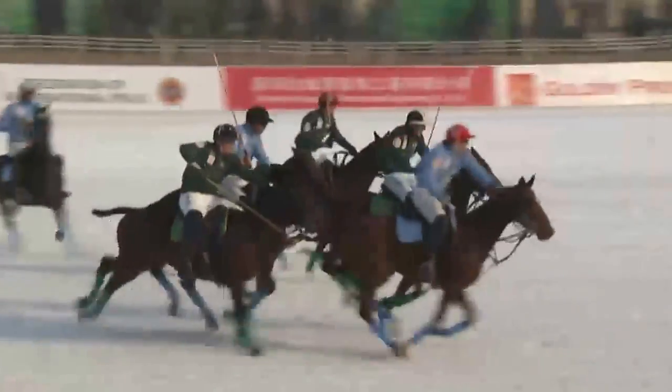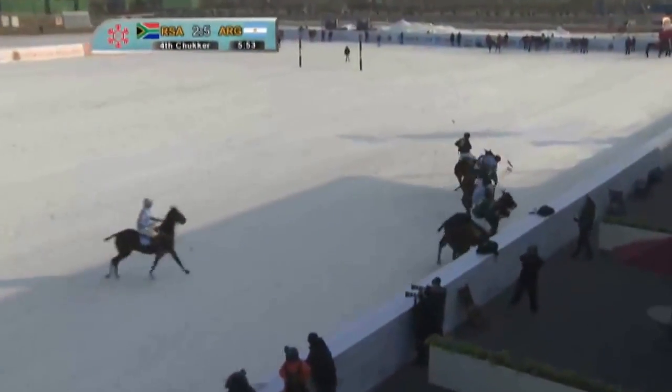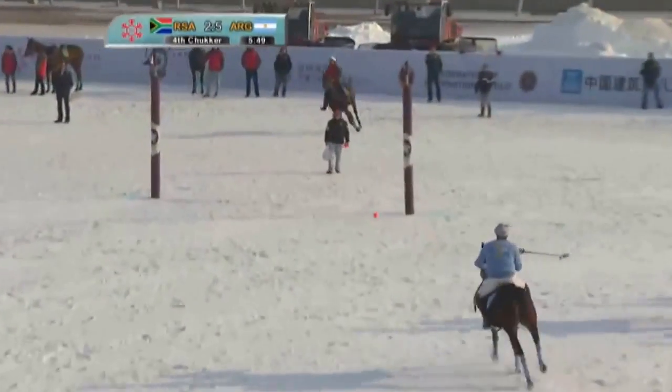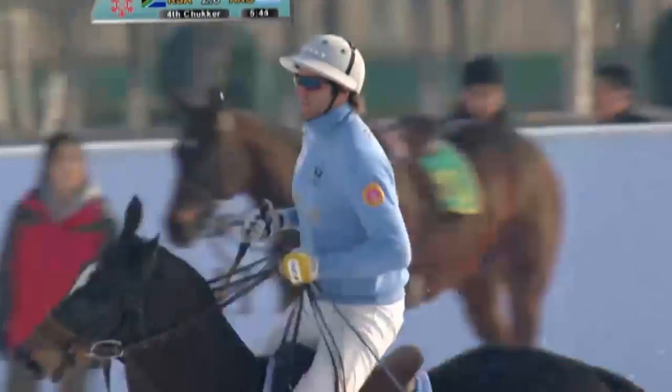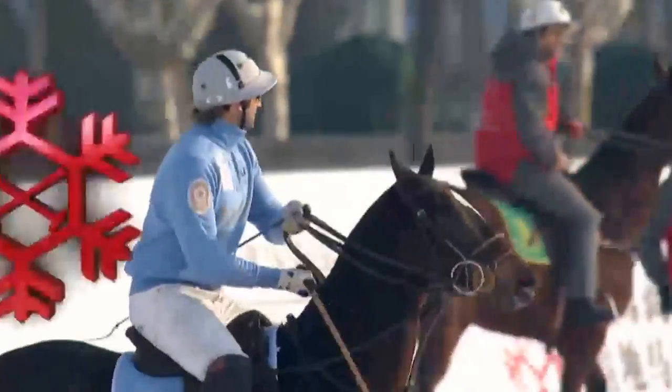Anyway, we're back in play now in the 4th chukker, and it's going to be Tito Guinazu getting first possession of the ball for Argentina. Off the boards. Runs it in towards the goal. There's another goal to Argentina. 6-1 the score. Well, it didn't look to be anything in that. He just seemed to be bringing it down the boards, and it bounced up in front of him.